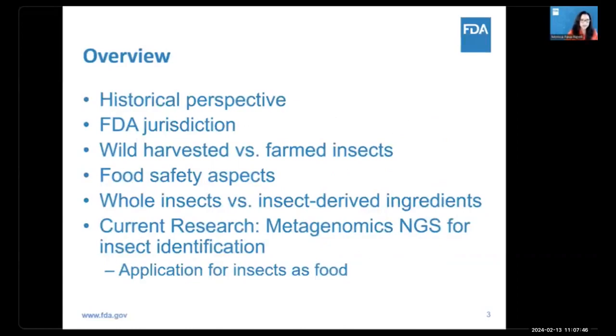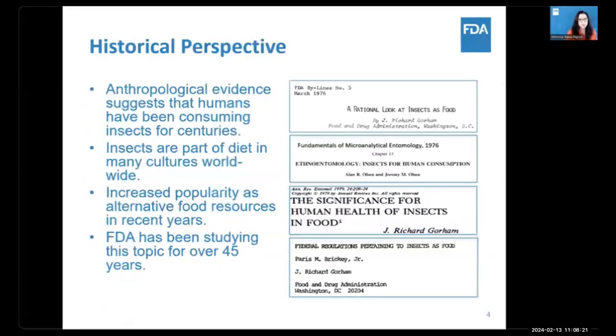All right, having said that, this is the overview of my presentation today. First, I will briefly mention historical perspective of insects as food, followed by FDA jurisdiction, wild harvested versus farmed insects. Then I will briefly mention food safety aspects, whole insects and insect-derived ingredients. Then I will mention current metagenomics research for the identification of insects and its applicability for the identification of insect species that are being marketed as food.